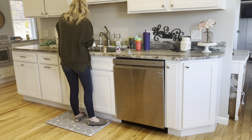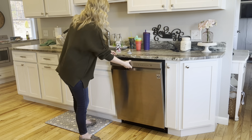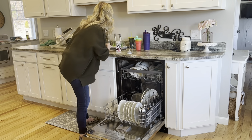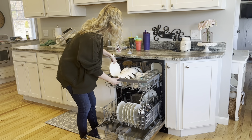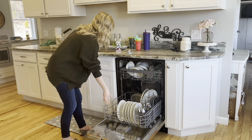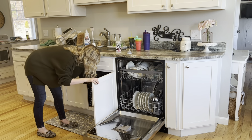I hope this provides you with cleaning motivation and encourages you to use any small little time frame that you have throughout your day to get cleaning done. Whether you work from home as well and have a lunch break that you can utilize, nap time, or if you do cleaning after they go to bed.